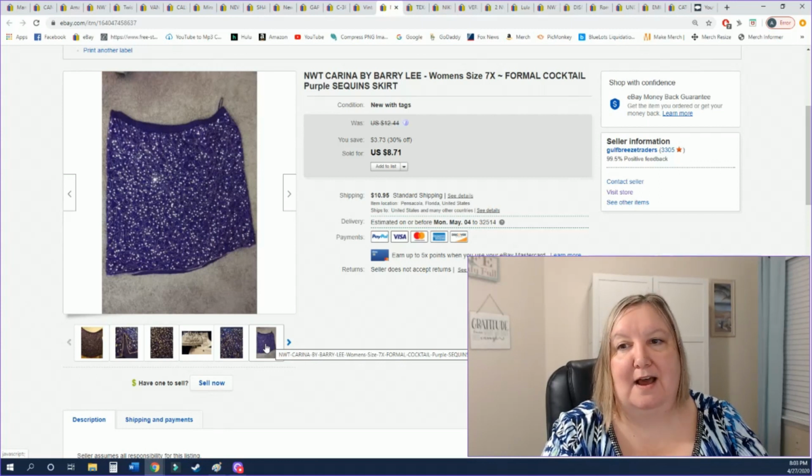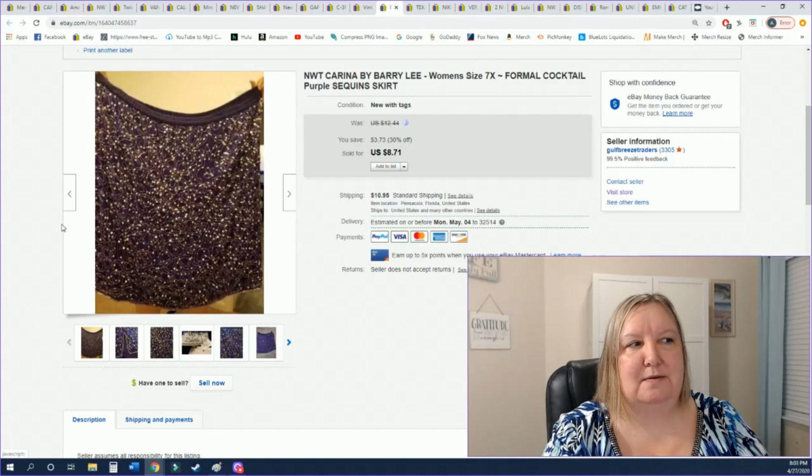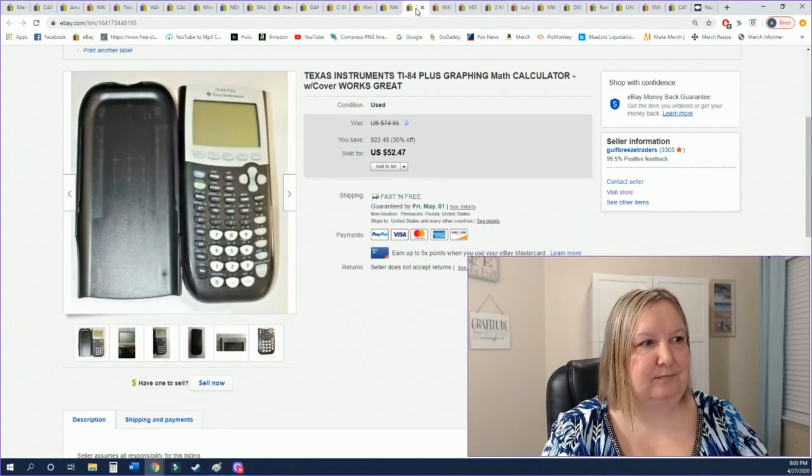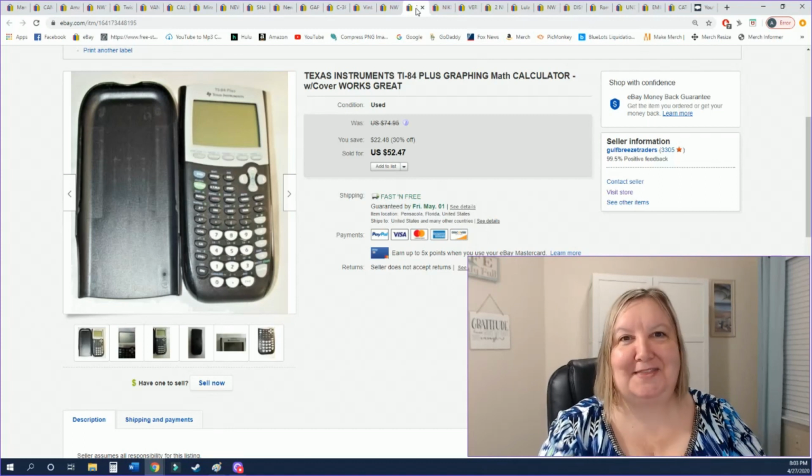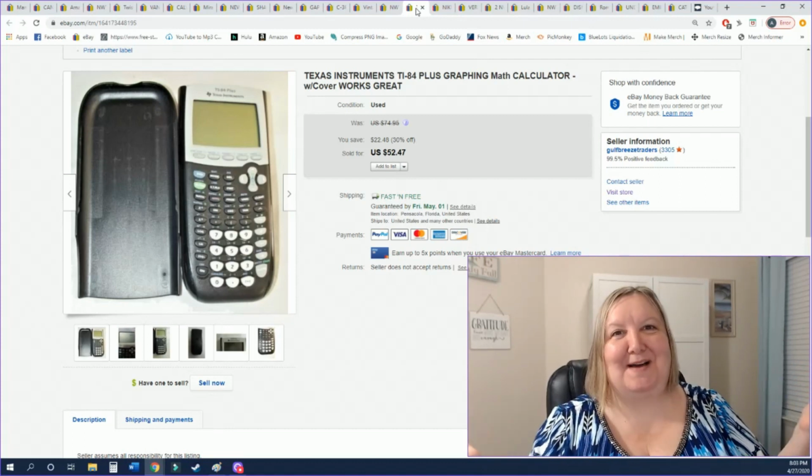I did take a best offer, I think of $7.50, and buyer paid shipping. So I probably won't pick that up again, just because it was such a special occasions kind of item. I had this also in my death pile. Do you notice the theme? I'm getting through my death pile.